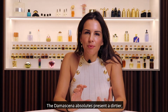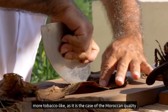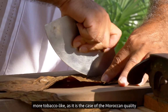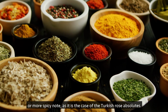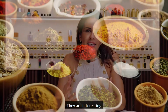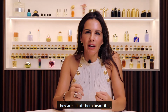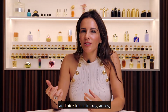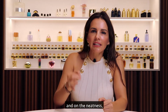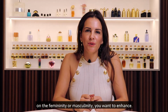The Damascena absolutes present a dirtier, more tobacco-like note, as is the case of the Moroccan quality, or a more spicy note, as is the case of the Turkish rose absolutes. They are all beautiful and nice to use in fragrances, so it depends on the effect you want to convey and on the neatness or the femininity or masculinity you want to enhance.